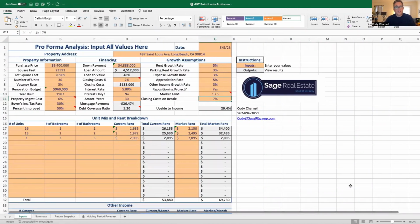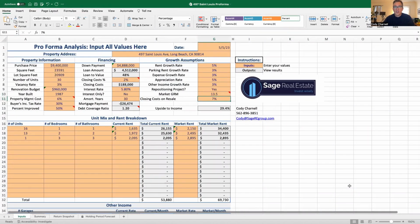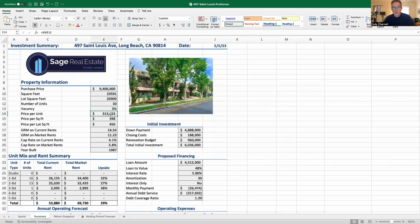And speaking of rents, now let's take a look at the numbers. Okay, so this is my pro forma on this property. The listing price on this deal was $9.5 million, and it ended up selling in just 16 days for $9.4 million. So the buyer was able to get a $100,000 discount. Like I mentioned before, 23,000 square feet on a 20,000 square foot lot. You have 30 units, which makes the price per unit about $313,000.